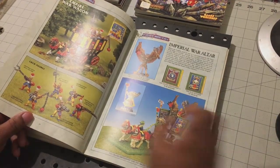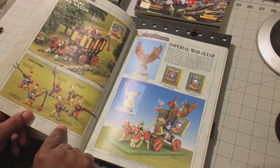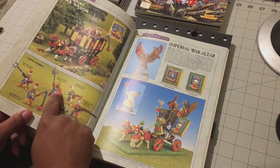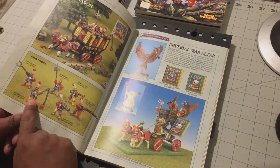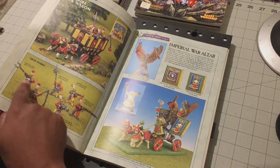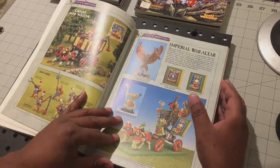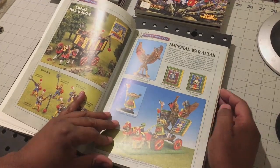If you read about them in history. But they had the repeating musket, the long rifle, the blunderbuss, that's like a shotgun, the hook halberd, the, what it says, with ball and chain, and the man catcher. So they could deal with a variety of threats from that war wagon. This is the Imperial War Altar. I never had one of those.